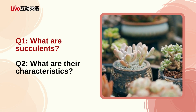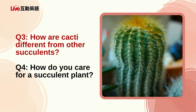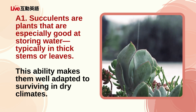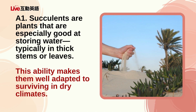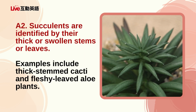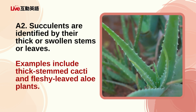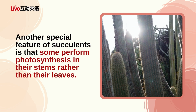Question 1. What are succulents? Question 2. What are their characteristics? Question 3. How are cacti different from other succulents? Question 4. How do you care for a succulent plant? Answer 1. Succulents are plants that are especially good at storing water, typically in thick stems or leaves. This ability makes them well adapted to surviving in dry climates. There are over 60 different plant families that contain succulents. Answer 2. Succulents are identified by their thick or swollen stems or leaves. Examples include thick-stemmed cacti and fleshy-leaved aloe plants. Another special feature of succulents is that some perform photosynthesis in their stems rather than their leaves.